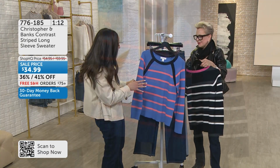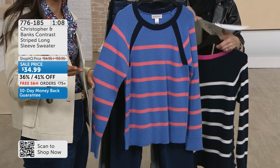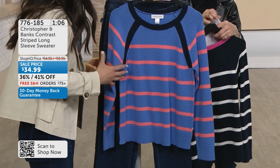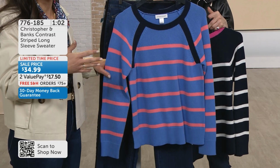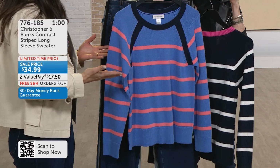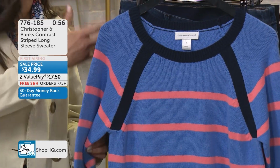Fun. So I love this one. It's Christopher & Banks again. You ladies, you know Christopher & Banks. You trust this brand. It's been around since 1956. It's a big deal when we say that. That's why we like to repeatedly remind you, because a lot of the other fashion brands have come and gone, but Christopher & Banks is still here.